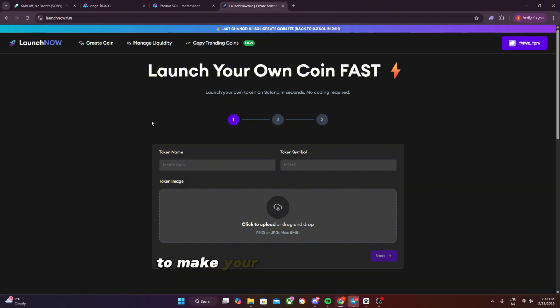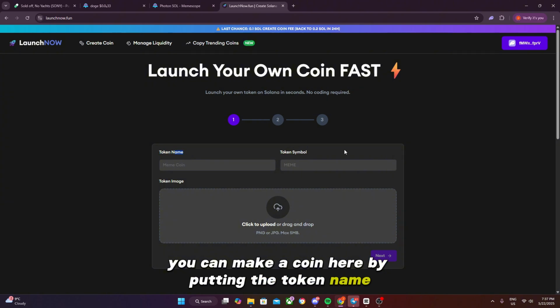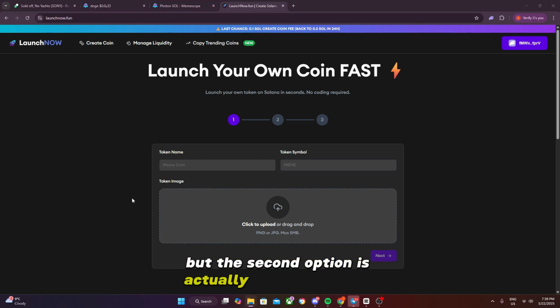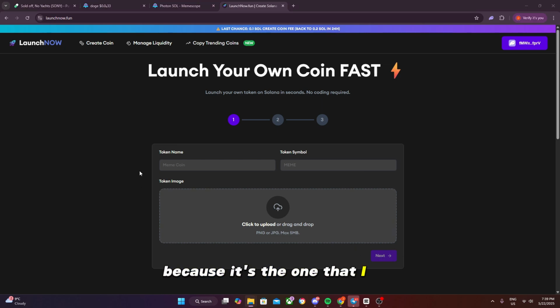But anyways, to make your own coin, you have 2 different options. The first option is to make your coin manually, so you would essentially create a coin from scratch. So, for example, if a viral meme came out, if someone popular tweeted, or if, I don't know, some news came out, you can make a coin here by putting the token name, token symbol, and token image, and just follow the simple steps.